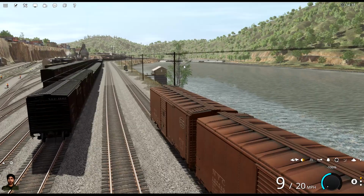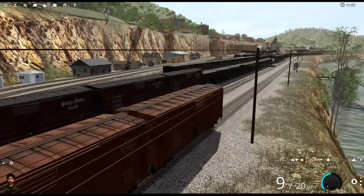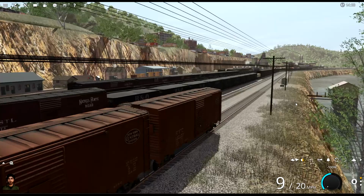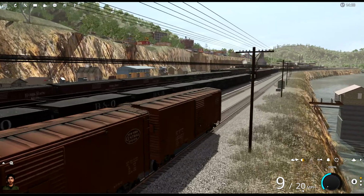New river flowing by the town. All right. Why am I in a singing mood today? I don't know. I'm sitting here drinking my Coke Zeros, playing Trainz. Does it get any better than this? Look at this, 20 miles an hour. I was right.